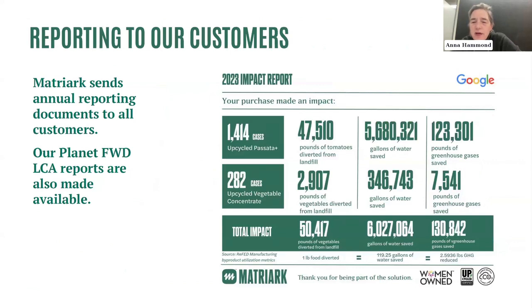We report to our customers every year. Jeremy may talk about this a little bit more when he presents, but we both work with Planet Forward, which is a platform that does life cycle analyses on products and gives you carbon numbers for how much impact your products have. And not only is this important just for everyone to know how much you're diverting from landfill, what the ultimate carbon footprint of your products are, but as businesses increasingly look to report on scope 3, these analyses can be used against scope 3 reporting, but also it's just incredible for operators and chefs to really understand how much impact they can make through utilizing upcycled products in food service.